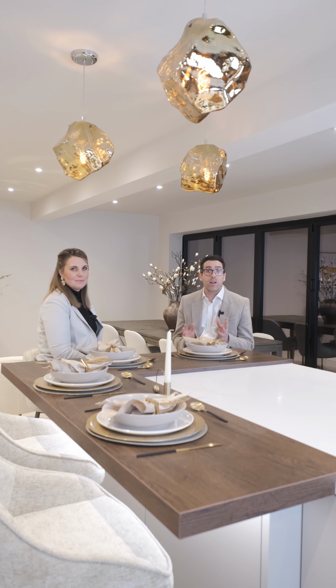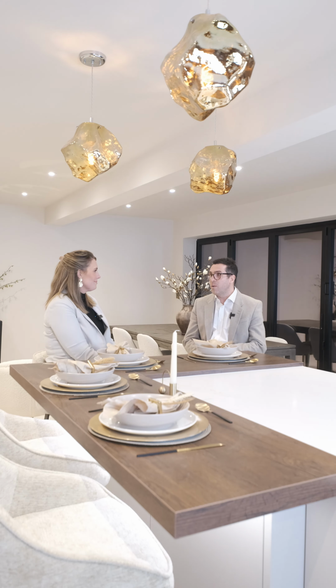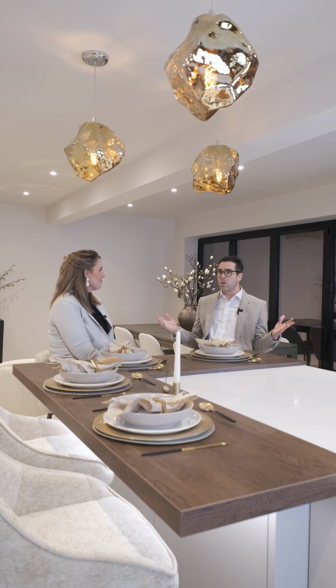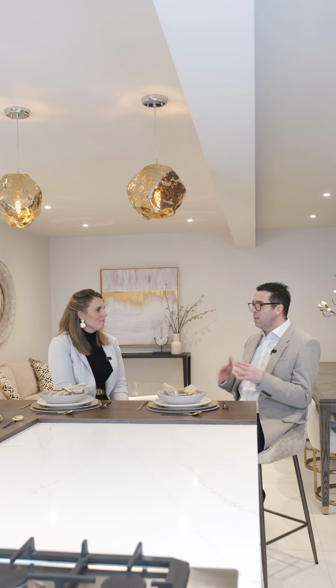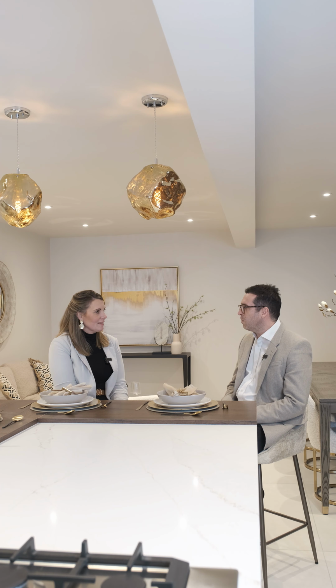We're at Swiss Cottage, newly released to the market, brand new homes within Harborne here. Delighted to be joined by Bex from Ivy Rose Interiors. Thanks for coming along today and showcasing what you have done here, because you're the brains behind a lot of the design and style at this development, the three houses. Talk to me about the spec, about the style, and what you've enjoyed most here.